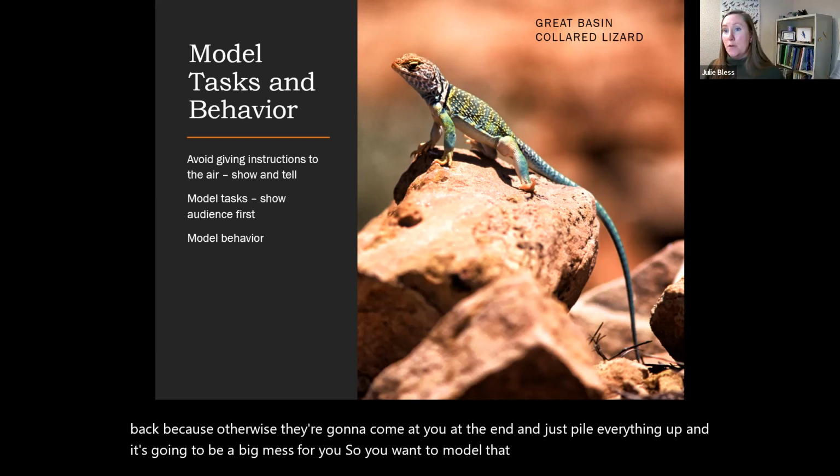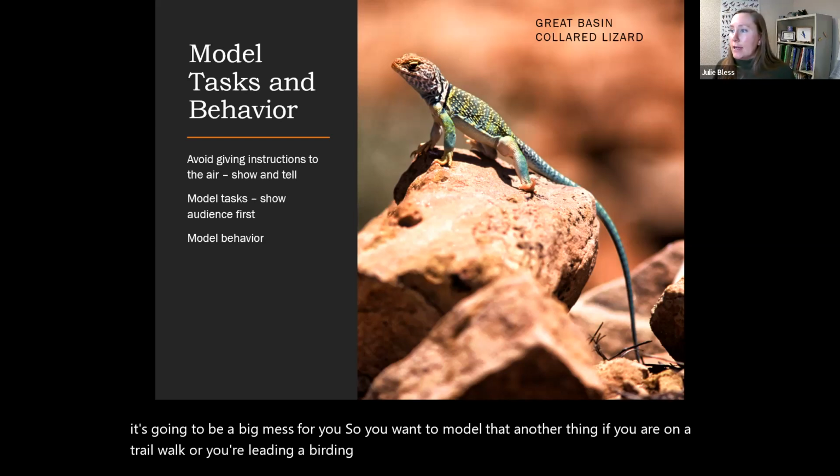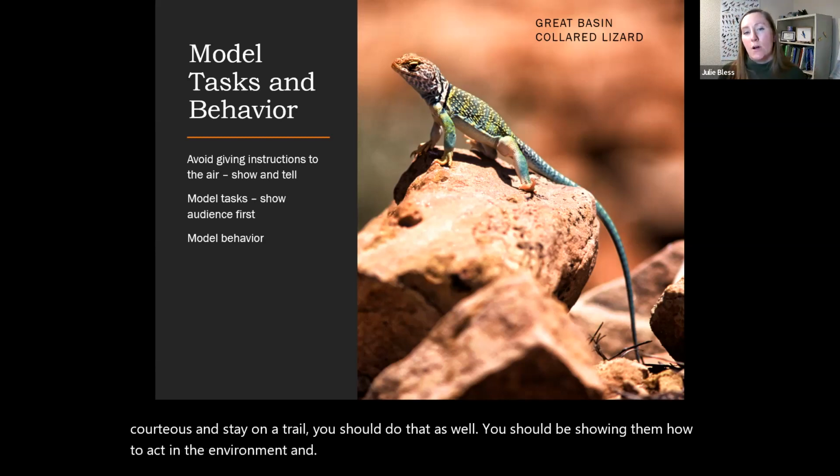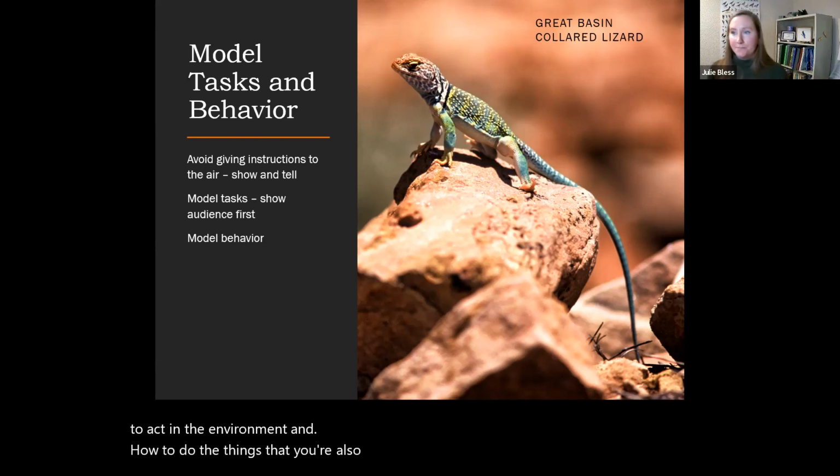Another thing is if you are on a trail walk or you're leading a birding hike, if you're asking your audience to be quiet and courteous and stay on a trail, you should do that as well. You should be showing them how to act in the environment and how to do the things that you're also asking them to do.